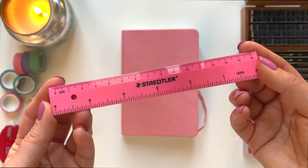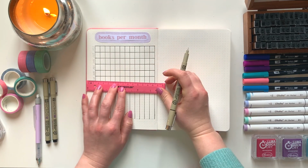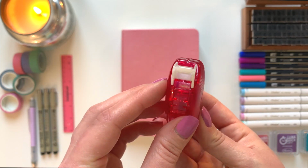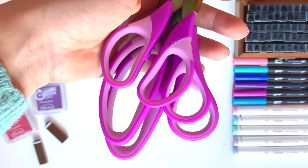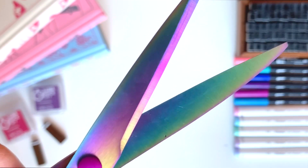I use this little Staedtler 6-inch ruler, which is the perfect size for making charts and tables in the journal, as opposed to a full-length ruler. To attach paper inside the journal, I use this little scrapbooking dots roller thing. I have this beautiful scissor set, which I use to cut out papers and things that I add into my spreads, and having different sizes is nice depending on what I'm cutting out.